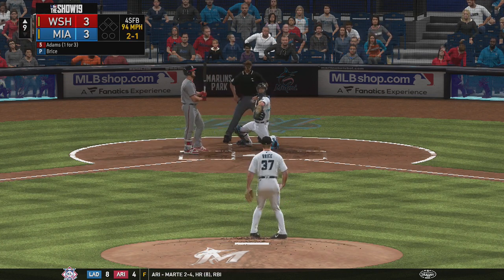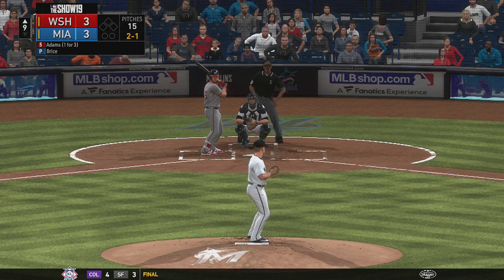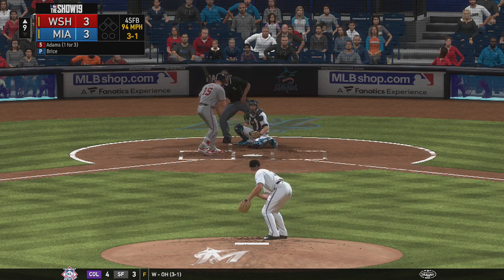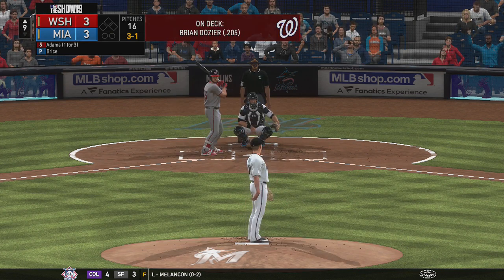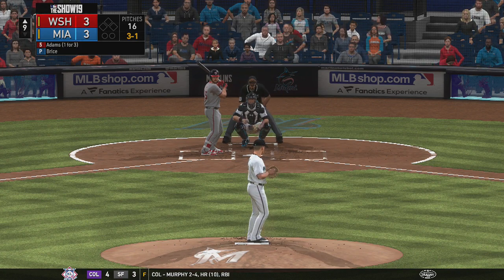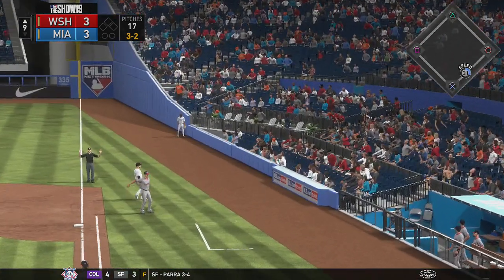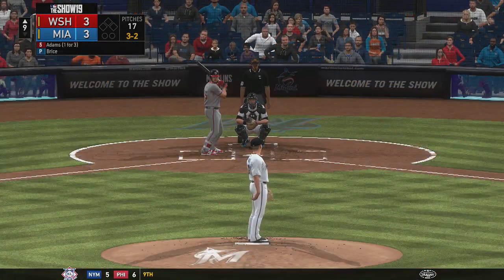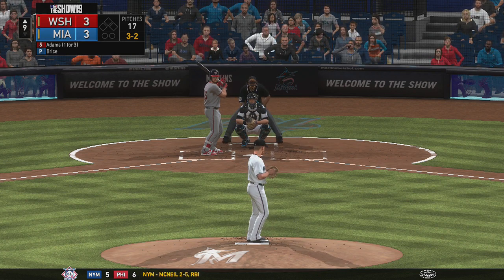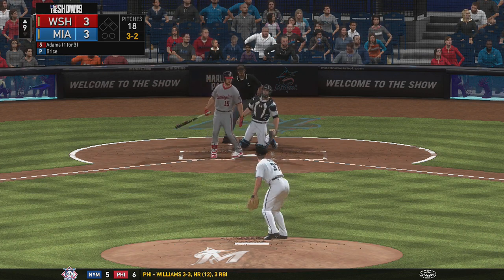And he's a little too high with that one. Two balls and a strike. The 2-1 pitch is a fastball in off the plate for a ball. A shot down the first baseline, but a foul ball, and it's full now at 3-2. Crowd gets up for the 3-2. Fouled off.